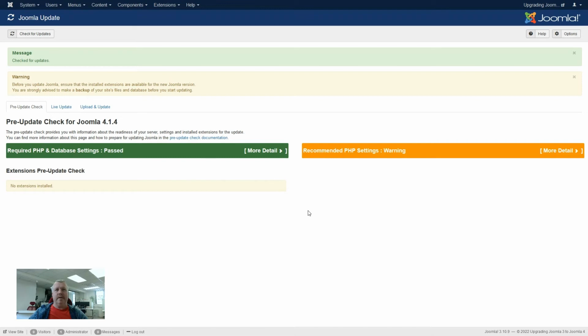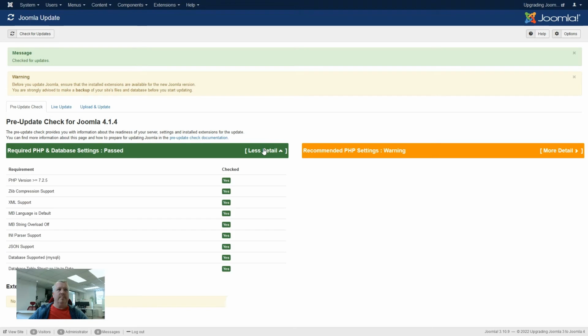Now, since this is a clean install, we wouldn't expect there to be any failures. So under the pass, it's happy with everything we've got there. But we'll notice at the moment, it's happy saying that PHP version is greater than 7.2.5. Currently, I'm running this on 7.3.33, but we will see a problem come up later on.